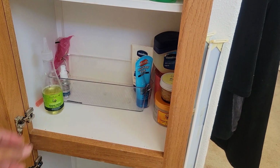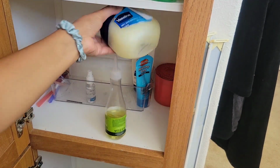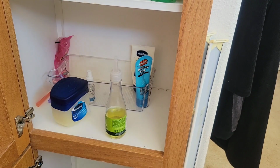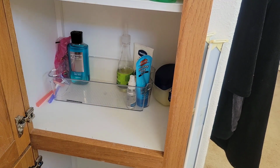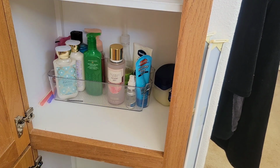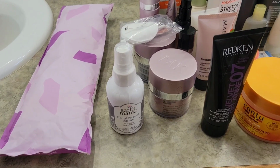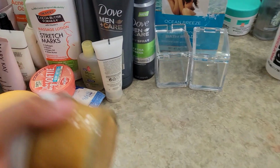Now I know some people say to get rid of your back stocks of soaps and lotions because that also causes clutter. But I like to have that stuff on hand because there are 6 of us and the nearest Bath & Body Works is like 2.5 hours away and we go through soap like crazy. So I want to have that stuff on hand just in case I need it. And since we use it, I think it's okay to have a little bit of back stock.